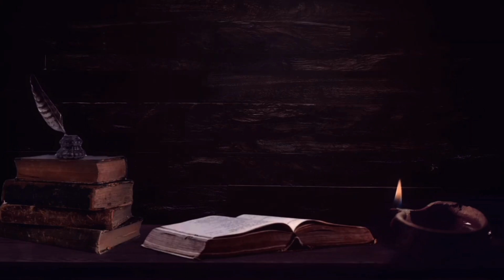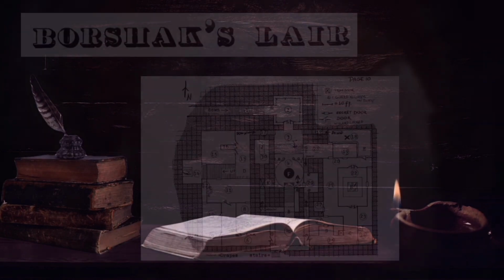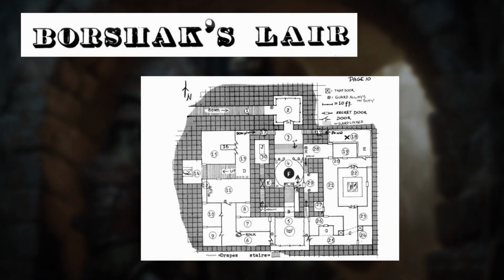One of the pillars of D&D is exploration, delving into dungeons, investigating strange rooms and uncovering mysteries. In early D&D, investigating places for secrets and treasure was just as important as slaying monsters, if not more so. A wonderful adventure that captures this essence of investigation and a perfect adventure to start off your old school campaign is Borshak's Lair.